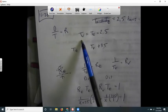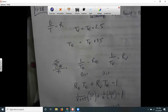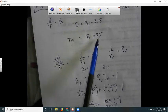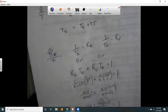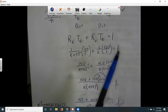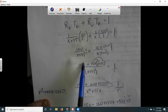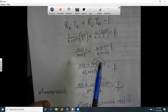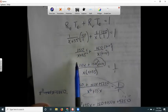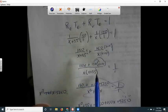The time of Velma is equal to the time of Edgar, or Edgar's time is Velma's time plus 35. Anyway, we did all this, and it seemed like everything was going fine. And then I dropped an x right here. So I was right here, and we wanted a common denominator. And so the common denominator would be x times x plus 35. So we did all that.